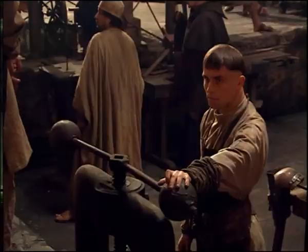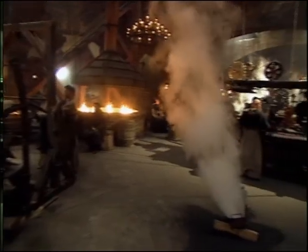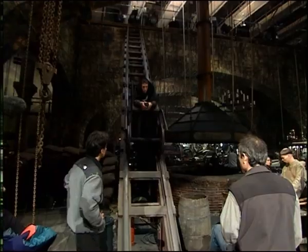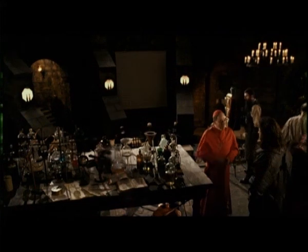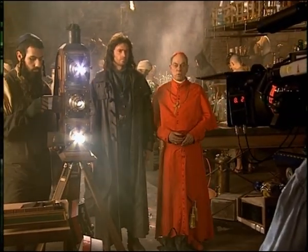So it wasn't just somewhere where the weapons were made. It was also a place where they were developing various areas of technology, like flying machines, chemistry experiments, building crazy machinery. And we had stuff copied at the Science Museum in London. They made the magic lantern for us. And that was fully practical, actually.